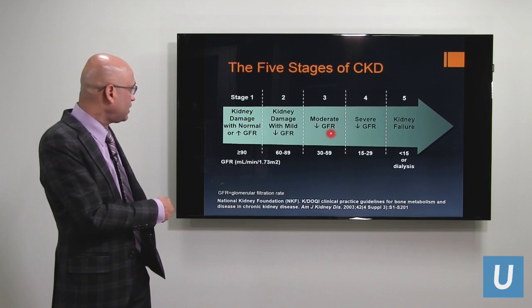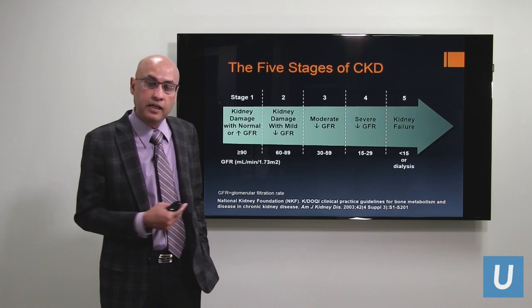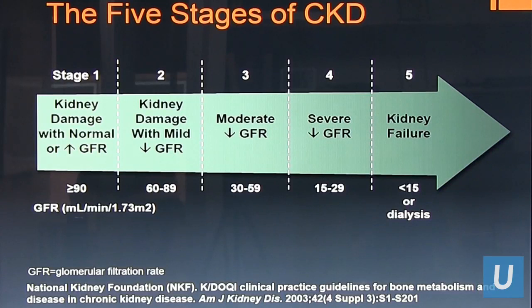If you come to me in stage 1 and 2, my job is to revert your kidney disease or slow it down as much as we can. And this is through different treatment and management, but also there are a lot of clinical trials going on. So if you qualify for a clinical trial, I probably would enroll you in these stages.